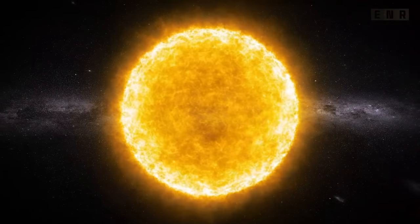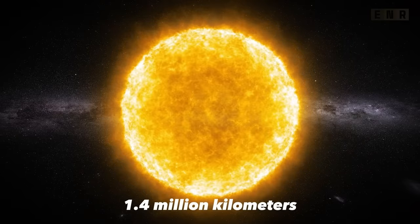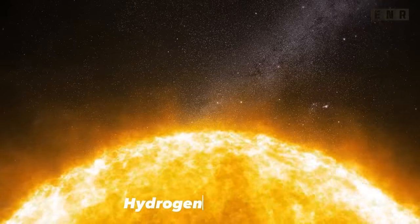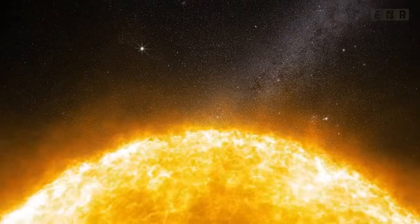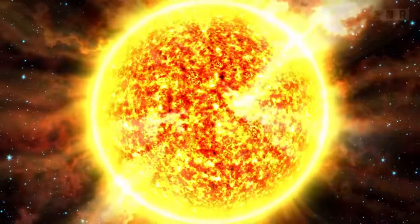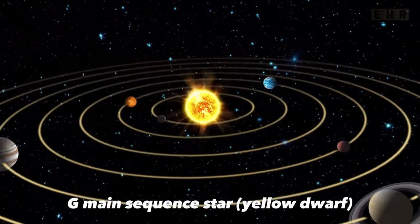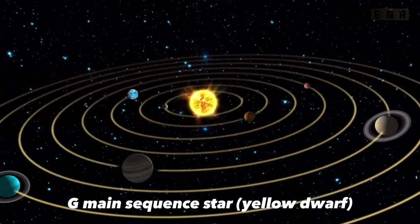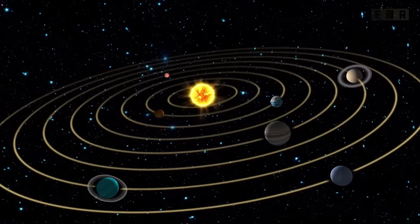This nearly perfect sphere has a diameter of 1.4 million kilometers and was made by the burning of hydrogen and helium for the last 5 billion years. But from an astronomical point of view, it's nothing special. A G main sequence star, also known as a yellow dwarf. But looks don't always tell the whole story.